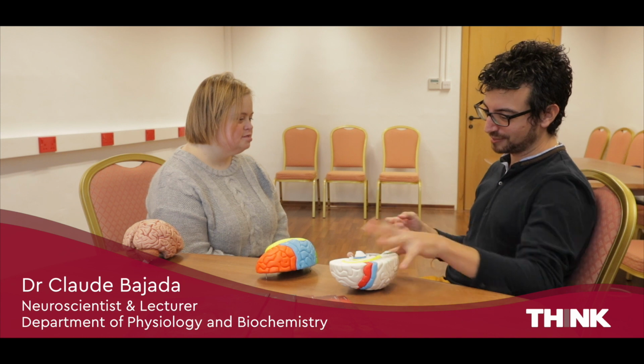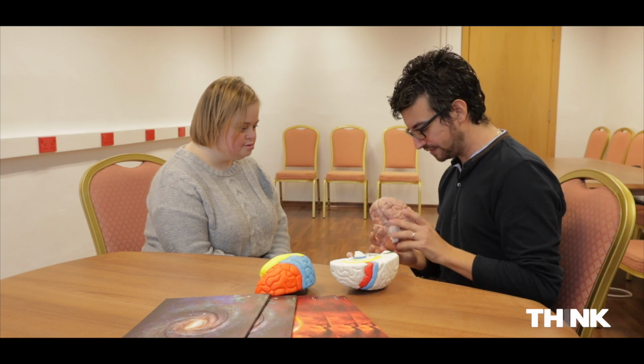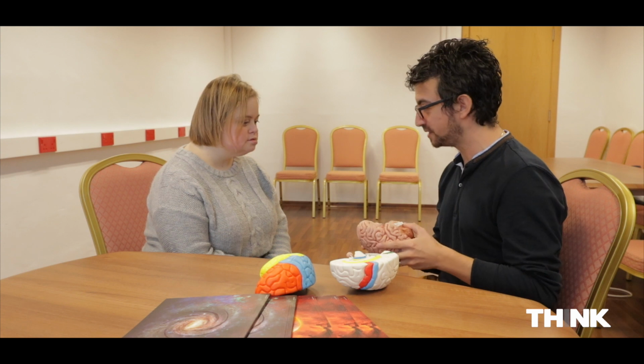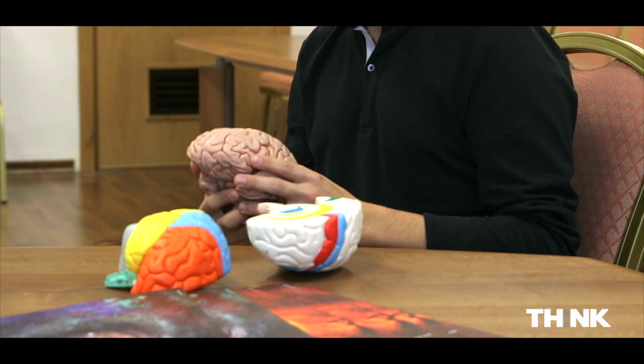What is your work? The real aim of my work, what I love doing, is learning more about this wonderful structure over here. And I'm going to take this brain over here because I think it's more beautiful. In fact, this brain is modeled after a real brain. This brain's name is Charlie, and it was modeled after a real woman's brain.